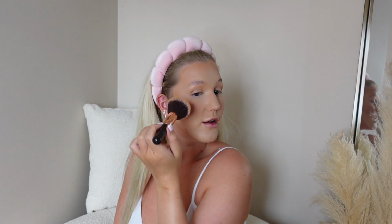Unless they've changed the quality, I really hope not. But I think the set that you got me was like £100, but well worth the money because they're still all intact, all fine, all washable.